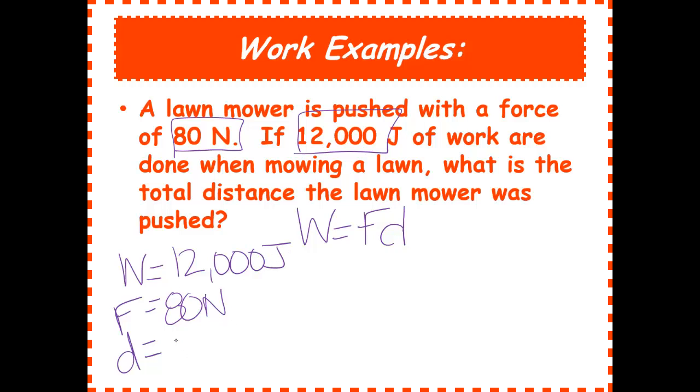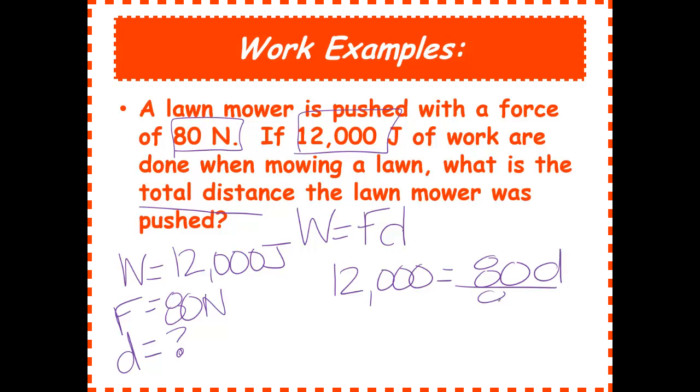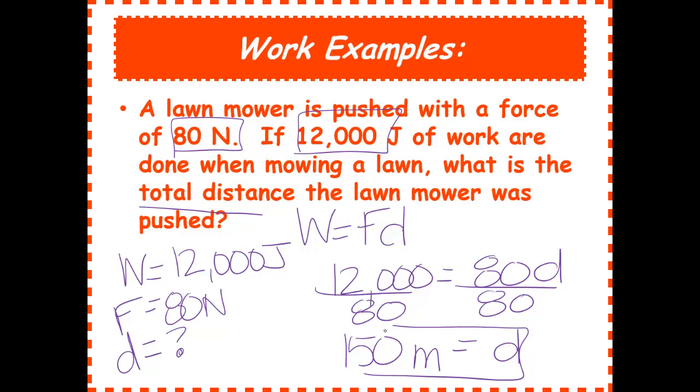So the only thing I do not have is distance, which is good because they're asking for it in the question, what's the total distance? So 12,000 equals 80 times D, divide by 80 on each side. 12,000 divided by 80 is 150. So D is equal to 150 and D is in meters. So that's how you would solve for a distance problem.